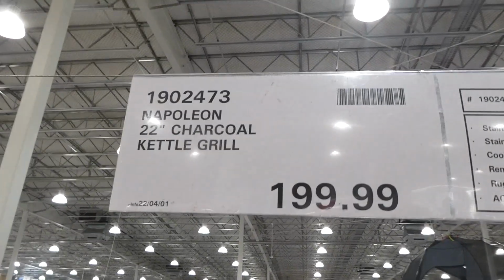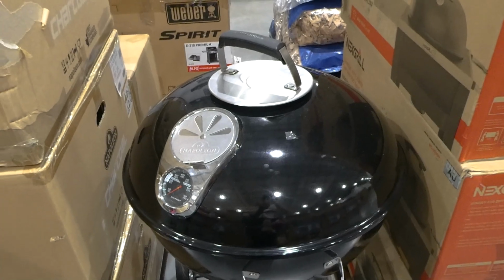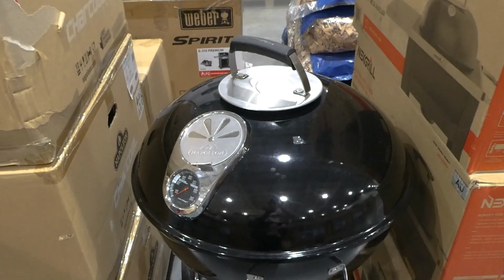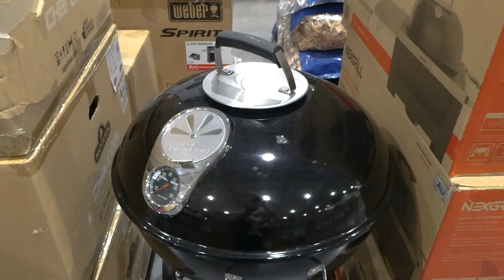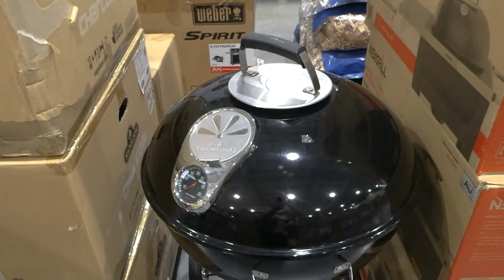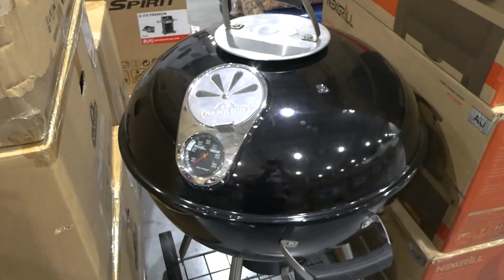This is the Napoleon 22-inch charcoal kettle grill. This one has a stainless steel cooking grid, a stainless steel heat diffuser, a cool touch handle, a removable heavy steel ash catcher, rugged weatherproof wheels, and an AccuProbe temperature gauge as well.